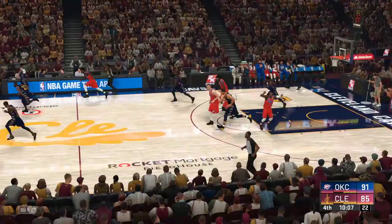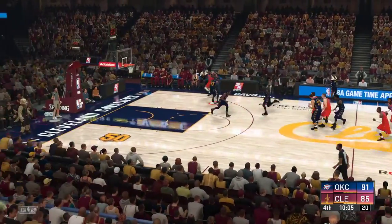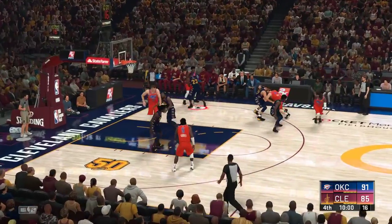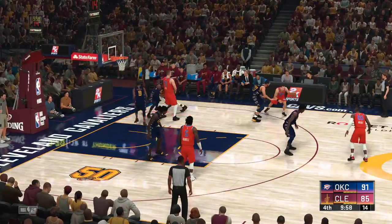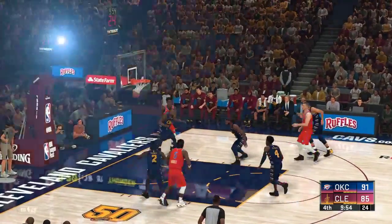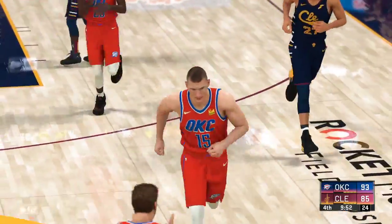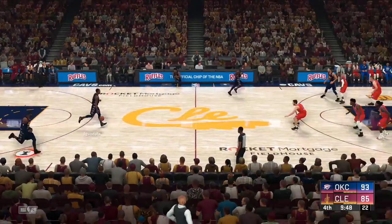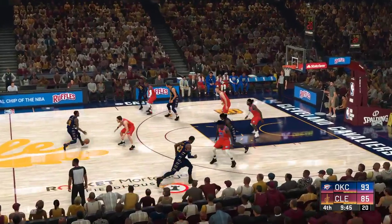Dragic with some nice D. And here's Dragic. He'll bring it up for Oklahoma City. Pass to Jokic. Over James. And Jokic with the basket on the assist from Dragic. Dragic has got 4 assists now tonight. The Cavaliers trail by 8.